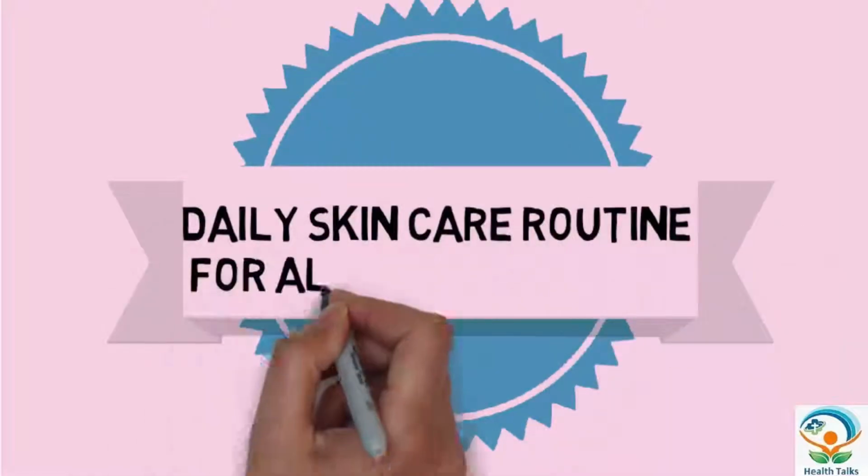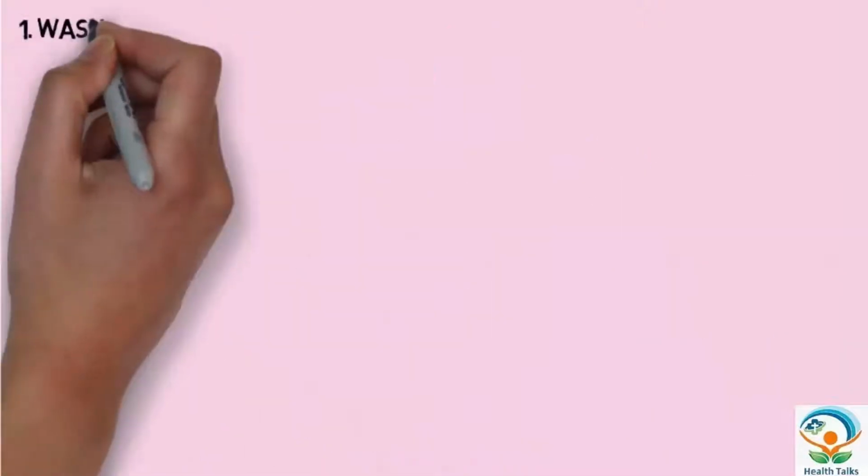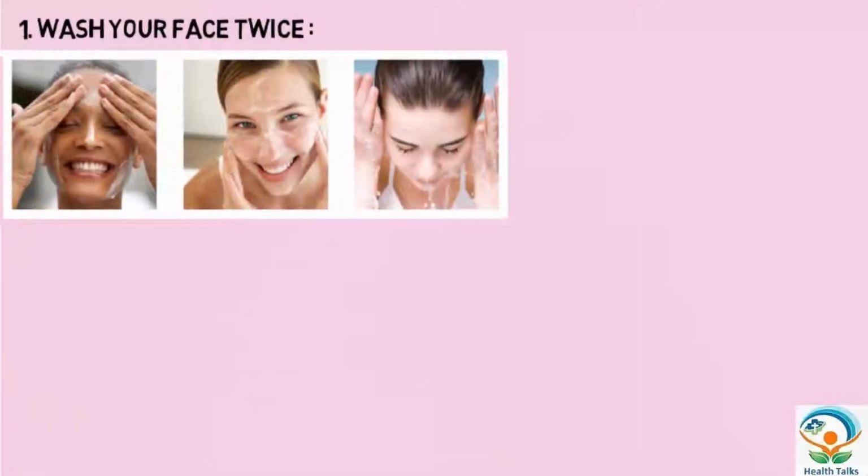Daily skin care routine for all skin types. First one is wash your face twice. Washing your face twice a day will keep it clean and prevent breakouts.